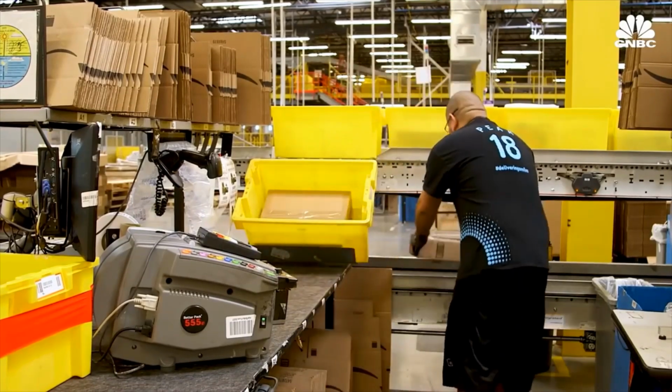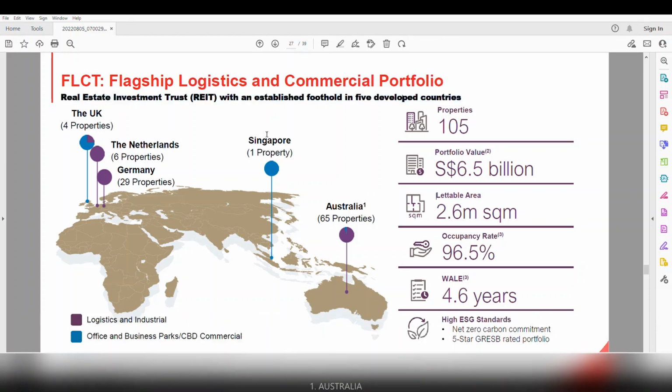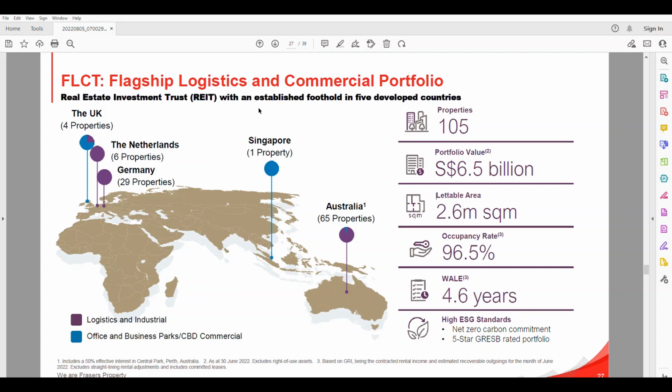Let's take a look at Fraser Logistic and Commercial Trust's portfolio. If you look at this slide, there are quite a few different countries, but not as versatile as Mapletree Logistic Trust. The majority of their properties are in Australia, with 65 properties, while second place is Germany with 29 properties. When they first IPO'd, they were a pure logistics company. However, after merging with the commercial trust side, it became a mix of office buildings and logistics. If you look at the blue label, it's office and business parks, while the rest in purple are logistics. The majority are still logistics, even though there are some mergers here and there. There are about 105 properties at an occupancy rate of 96.5%, which is very decent.